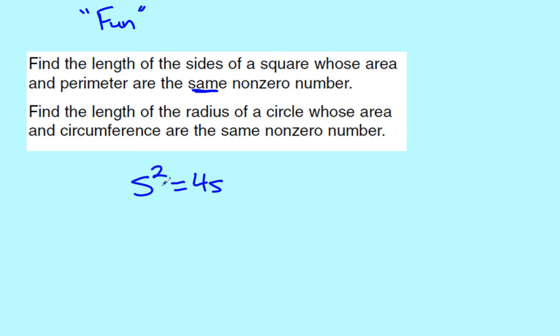So we could move this over and then factor it, and that'd be a lot of fun, but I don't want to do that. So I'm just going to expand s squared, and I'm going to say this is s times s equals 4 times s, and then we look, they both have times s in common, so we can, in effect, just divide both sides by s and make that all cancel out, and we get s is 4.